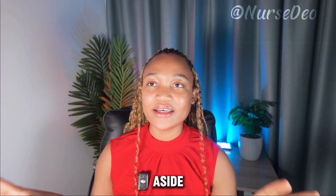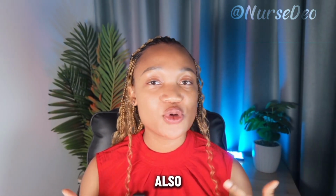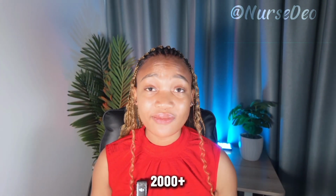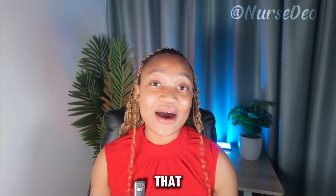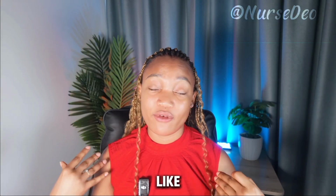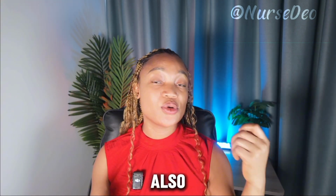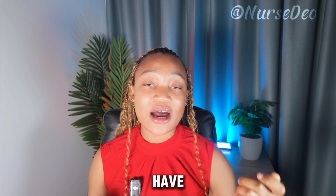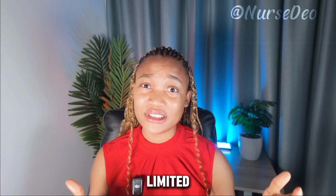So aside from the living expenses and bills you'll be paying with your maximum of 15,900, some employers also offer an additional 2,000 plus for meal entertainment, like when you go out, for hotels and holidays and all that. But that would be given to you as a separate card. For my own organization, it was a separate card. It was just like an ATM card with 2,000 plus in it. It was also tax free and you just have to use it when you go out for hotels, eating out, but they had limited places you could use it.